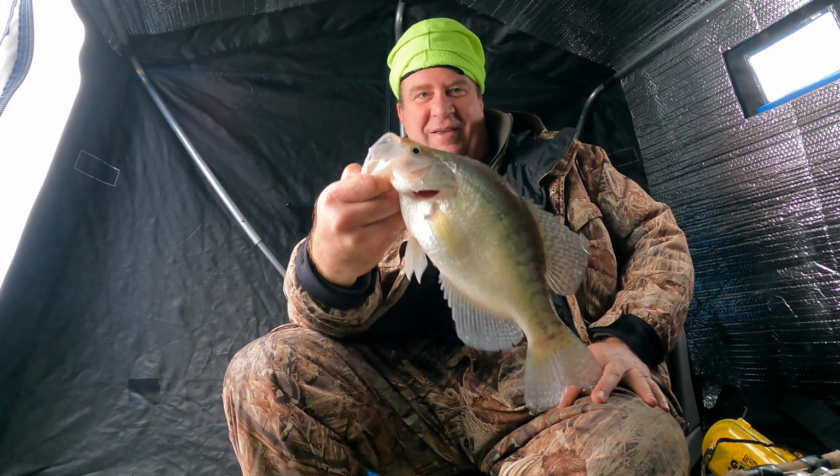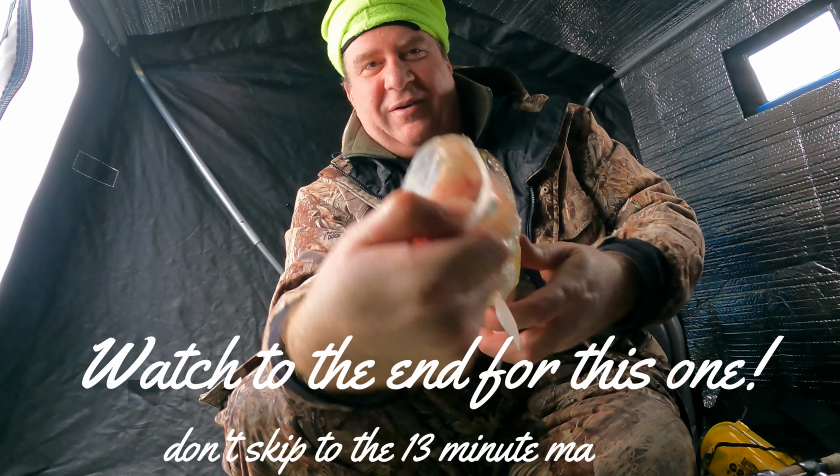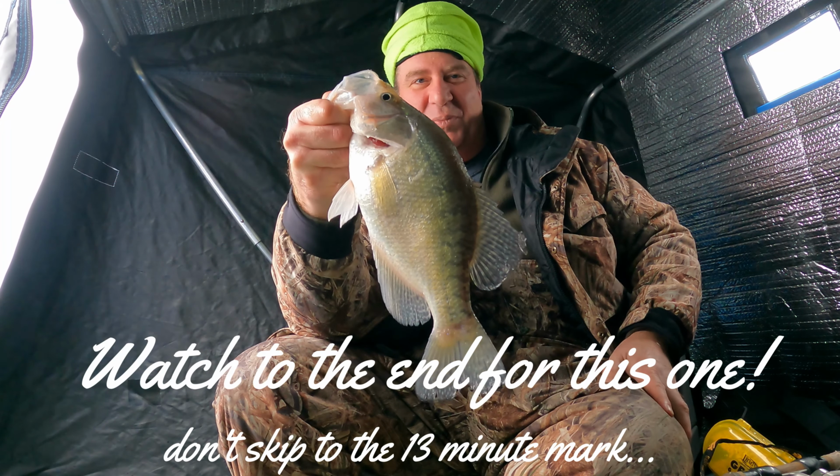Yeah. Now that is a crappie. Look at the mouth on that thing. Woo doggy. Need some more of those bad boys.